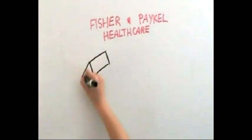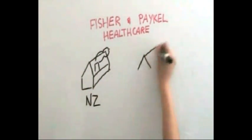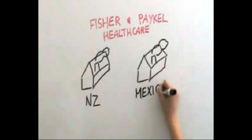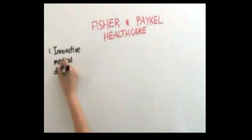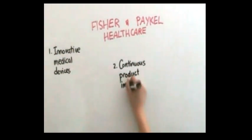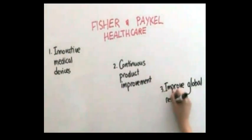Fisher and Paykel have got two manufacturing facilities in New Zealand and Mexico. Their largest market is the US, and the plant in Mexico was established due to its proximity to this market. There are three tenets to Fisher and Paykel Healthcare strategy. They are 1. Innovative medical devices, 2. Continuous product development, and 3. Improvement of global respiratory healthcare.